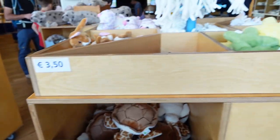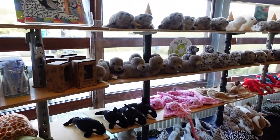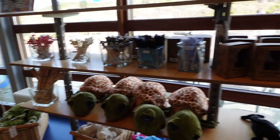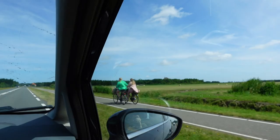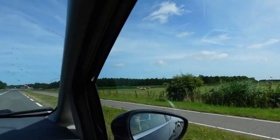We still came to check out the gift shop. It is basically full of cute stuffed toys. If I would have been here when I was 10 years old, I would have gone crazy. Off to the next destination.